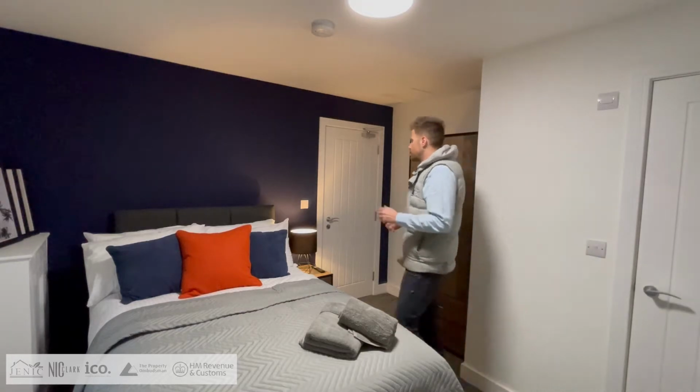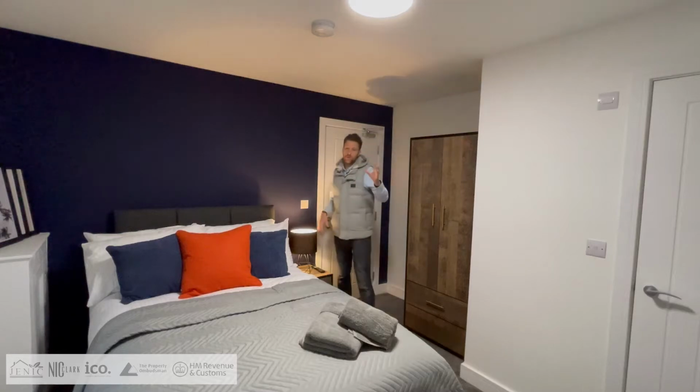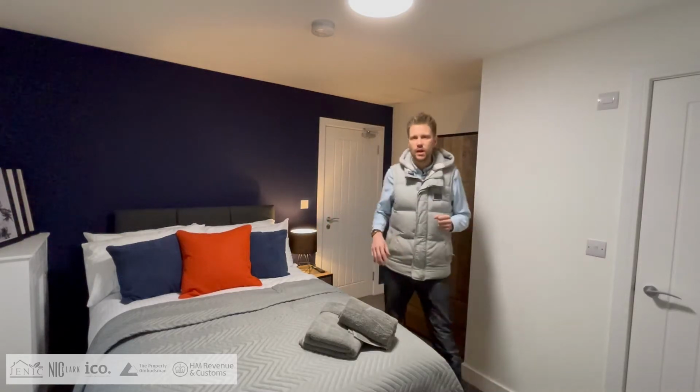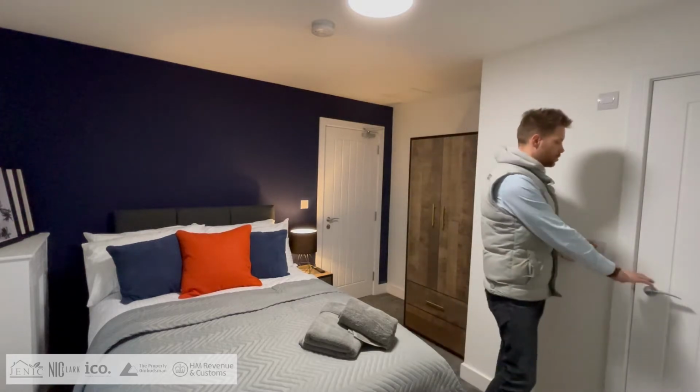Okay, so obviously supplying, we've got wardrobes, we've also got a bedside table, and we've also got a desk and a TV there as well. So coming into the side here, we've got the actual ensuite.